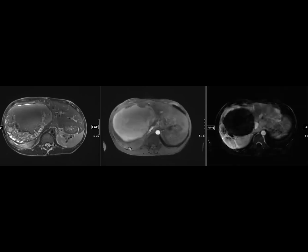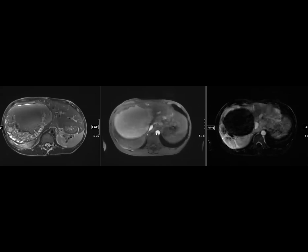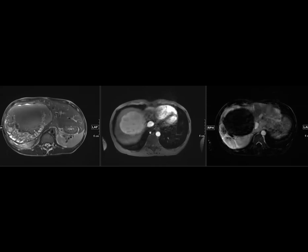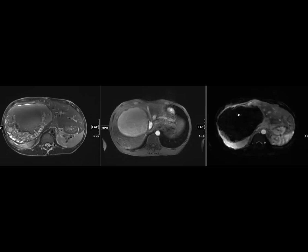So you can see these lines. Once you see vessels, arteries in the mass, that's considered arterial phase hyperenhancement. That's one of the ways. So these are hypervascular. This is a little bit too early of a phase as well. So they are hypervascular. See that? So it's multiple masses, and the largest mass is hemorrhagic.